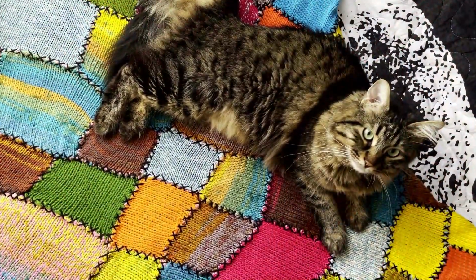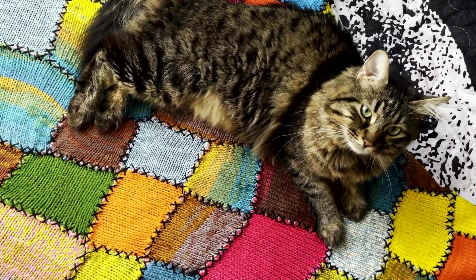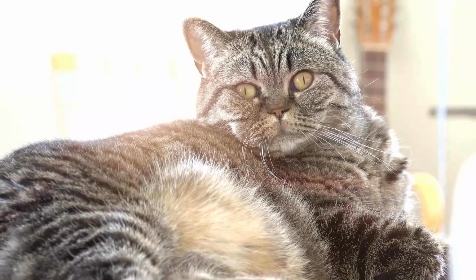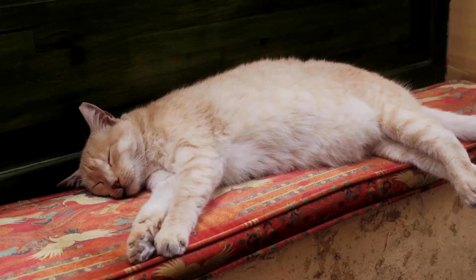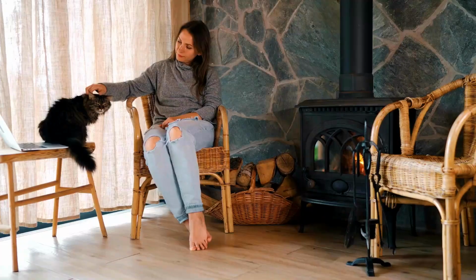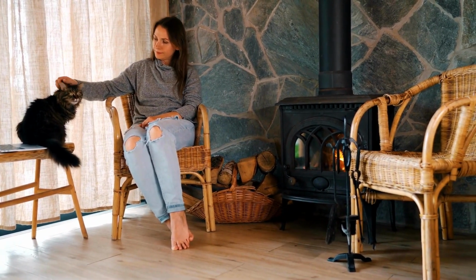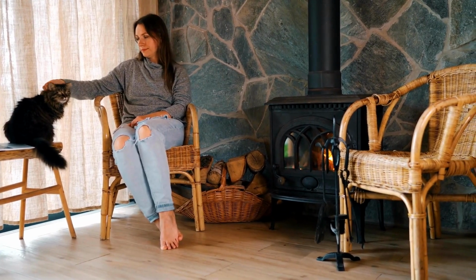Other urinary tract diseases include bladder inflammation, chronic kidney insufficiency, and inflammation of the lower urinary tract. Urinary stones are only one of several possible causes. By preventing urinary stones, you create good conditions for your cat's urinary tract to stay healthy overall.